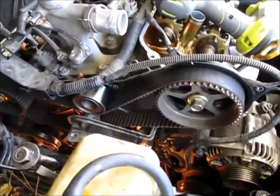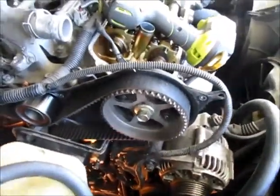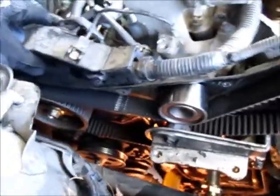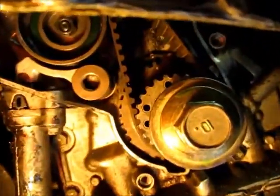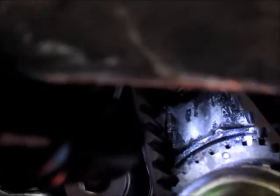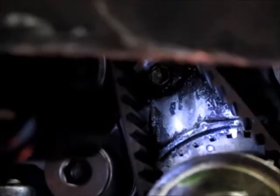Okay, so we're getting ready to remove the timing belt. So when you do this, you've got to make sure that you've got the marks lined up on the cam sprockets and the crank sprocket correctly. So on the crank sprocket, you've got this mark on the front of the engine case. It's a little kind of around it. It isn't real clear with these Toyota Lexus engines, but it'll line up with a round mark.